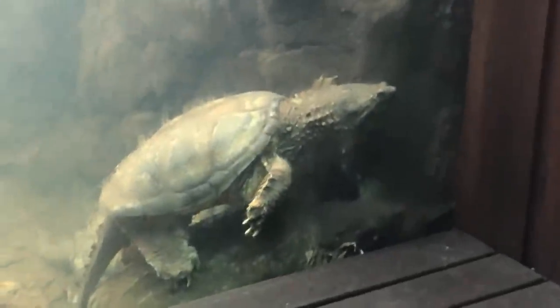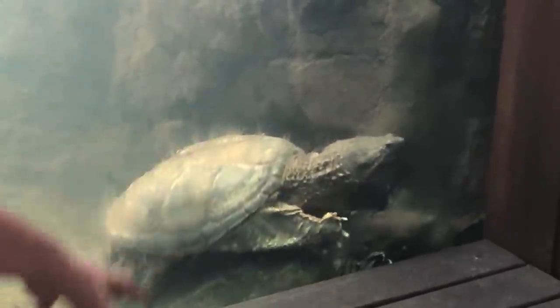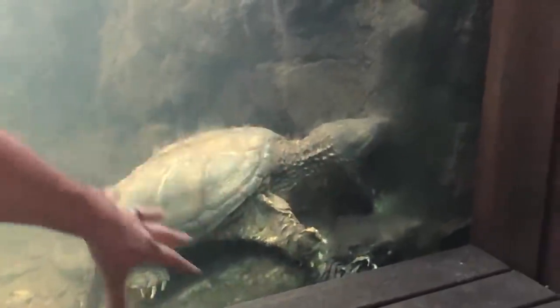That's how they go. Because these three live together, they're used to each other. They tolerate this pretty well. This is kind of their little family group here.